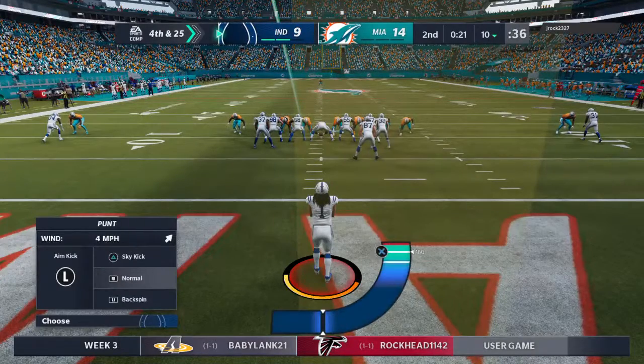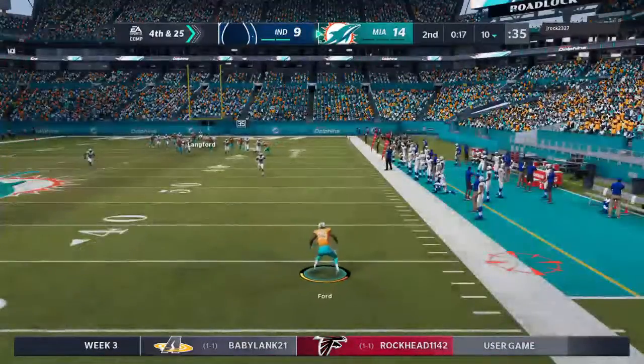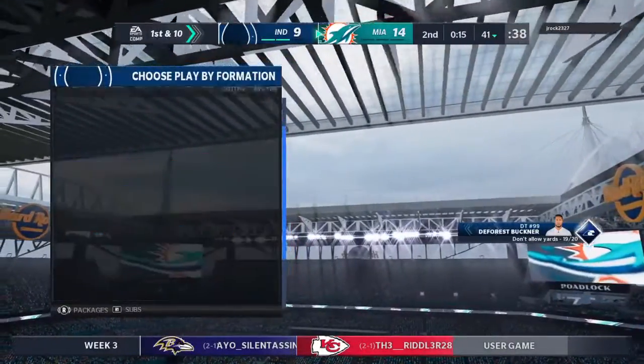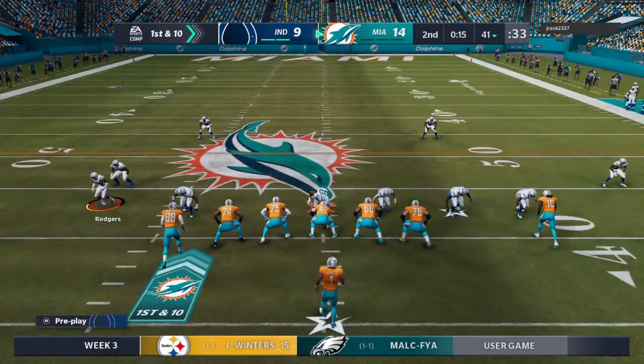The Colts send out their punter as his first punt will come from inside his own end zone. He gets us away. It's a good one, drawing toward the sidelines. And the punt goes out of bounds. Where will they put it? They'll put it just inside the 45-yard line. 1st down Miami as they get set to start the drive.